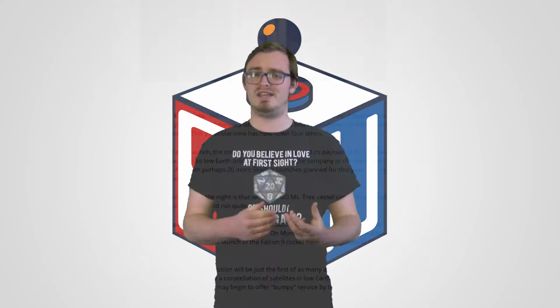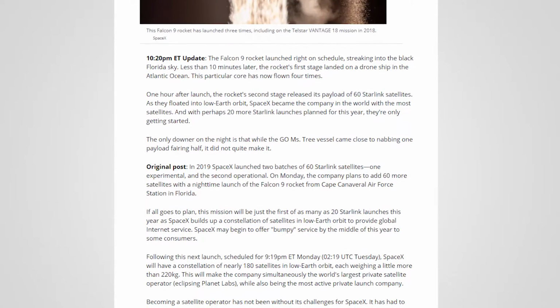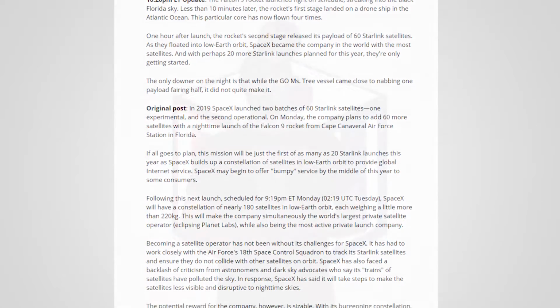And they've already created some controversy by ruining some telescope pictures for astronomers. The only downside to the launch, at least for SpaceX, is that Mrs. Tree missed the catch for the payload fairing half, meaning SpaceX still hasn't managed to catch all the fairing halves from a launch yet. You can check out a recording of the Starlink mission launch on YouTube, which we will have linked below as well.